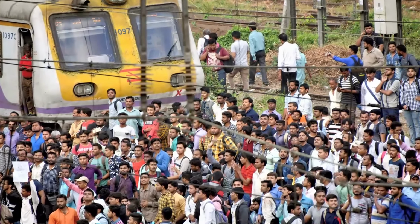But that's not the worst part about the Indian Railways. It's the loss of thousands of lives due to train-related accidents every year. According to the National Crime Record Bureau's 2022 report, more than 100,000 train-related deaths were reported between 2017 and 2021.